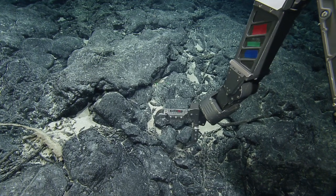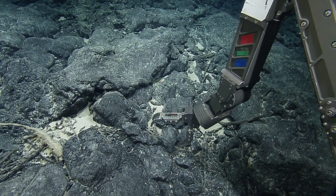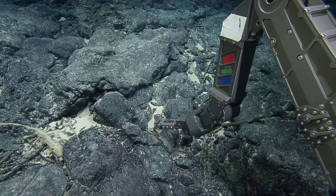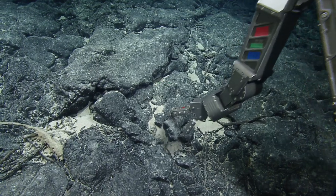So all three vehicles are moving in tandem together. So you have to be very coordinated in order for that to happen. And we make it happen.